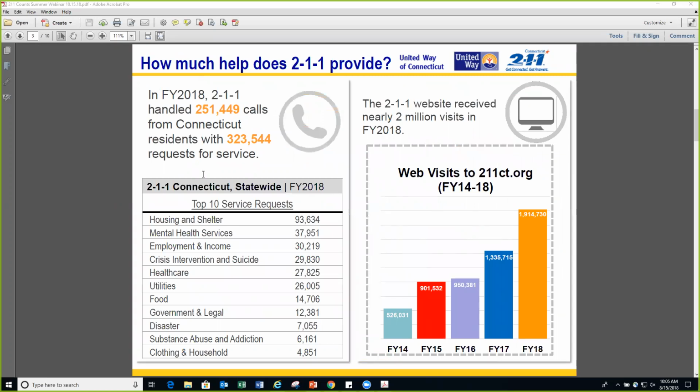So a quick snapshot of how much help we really provide and how many calls we get throughout a fiscal year. Last fiscal year, 211 handled more than 250,000 calls from Connecticut residents. And those calls materialized into more than 320,000 requests for service.